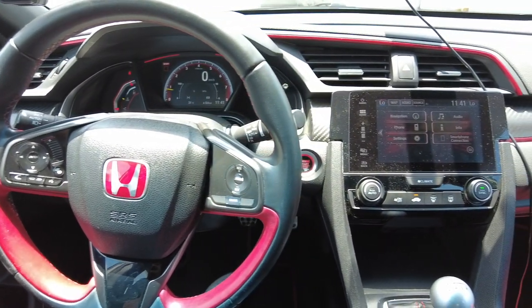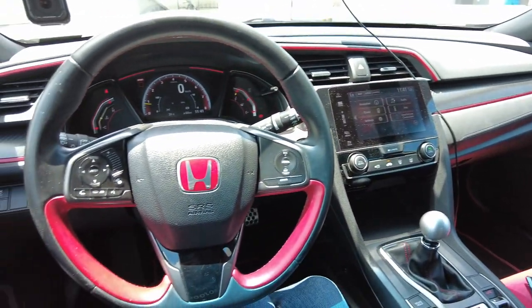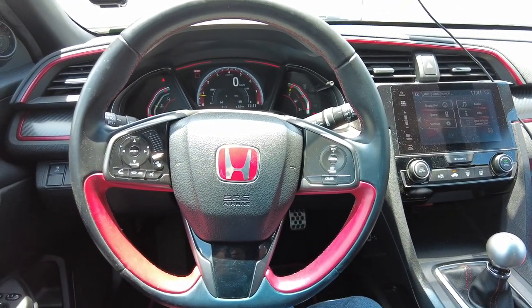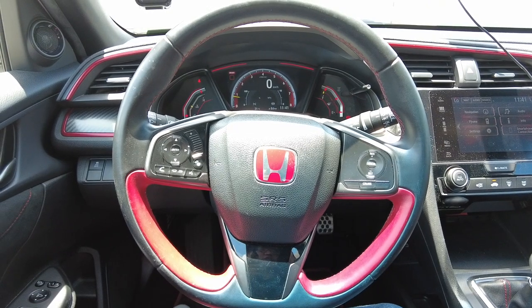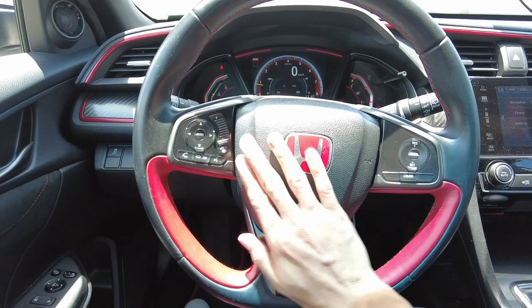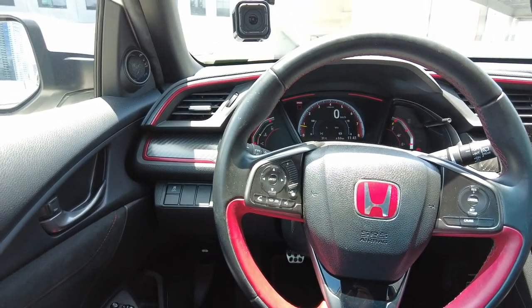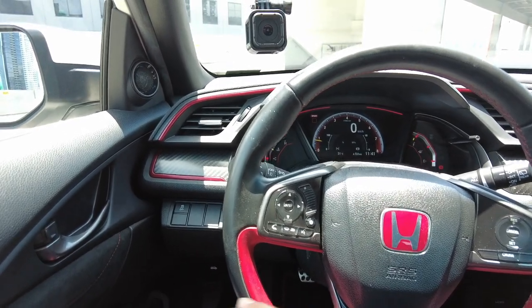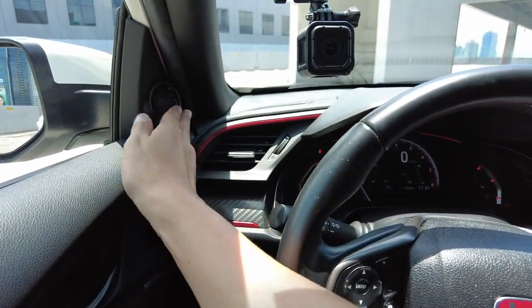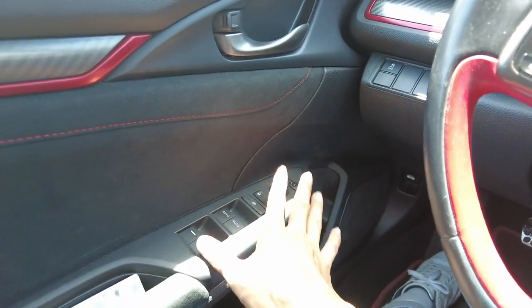This is the interior of the Type R Civic. I'm sure you guys are all familiar. Remember, this car is a 2017 model. And this is a press car, so you have lots of wear and tear, especially the exterior. Many people bumped the car, so I don't want to be like that. We have tweeter speaker, main speaker here. All the standard features that you can find in your Civic as well.